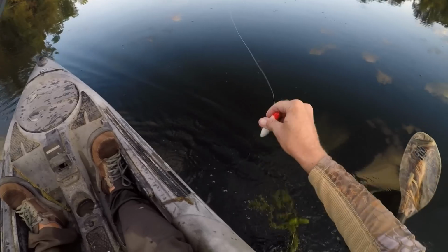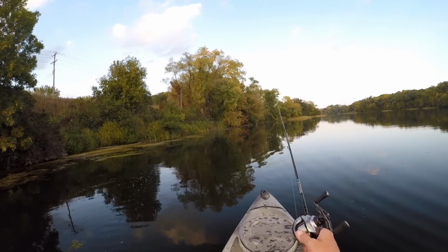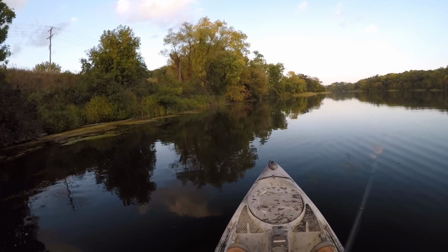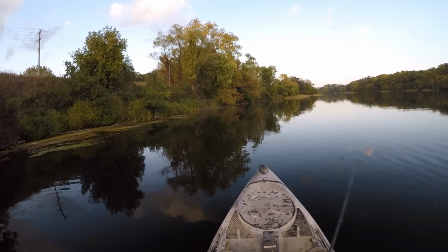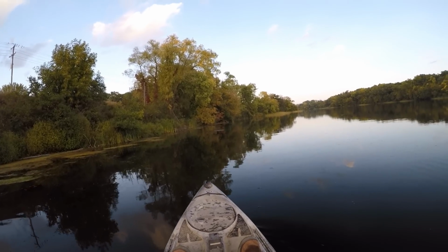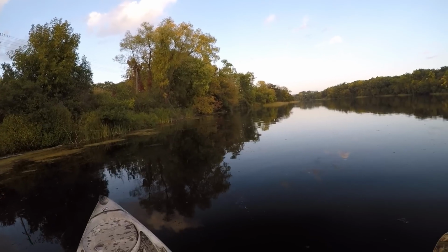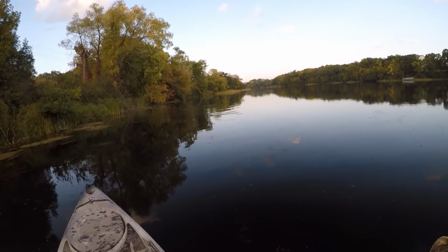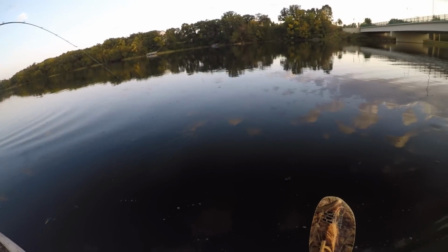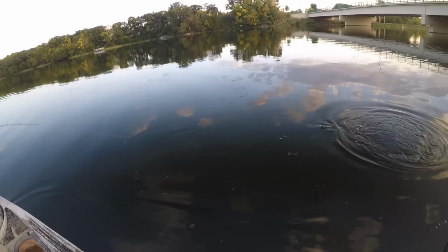Been having to work for those fish out here today. This time of year, they're just kind of starting their fall transition, I think, so seems like they're a little bit scattered. And I just caught that one in pretty much their winter hole down here. Not sure if this is a bass or a pike. Might be a pike, I think it is. No, it's a bass. It's a nice smallie.